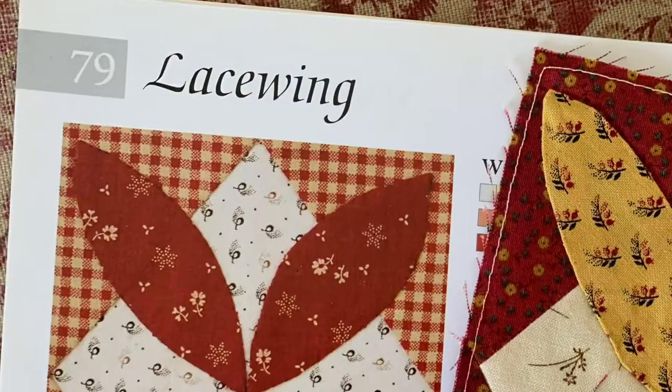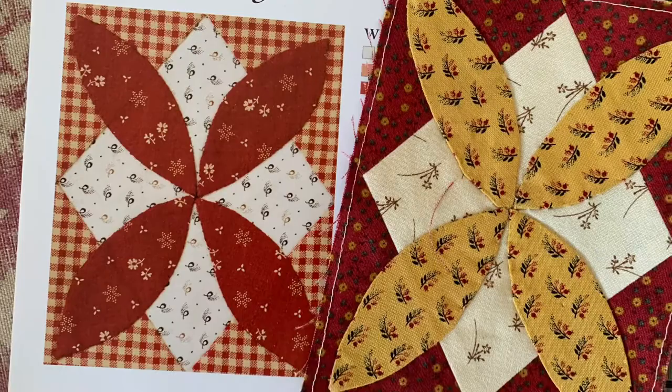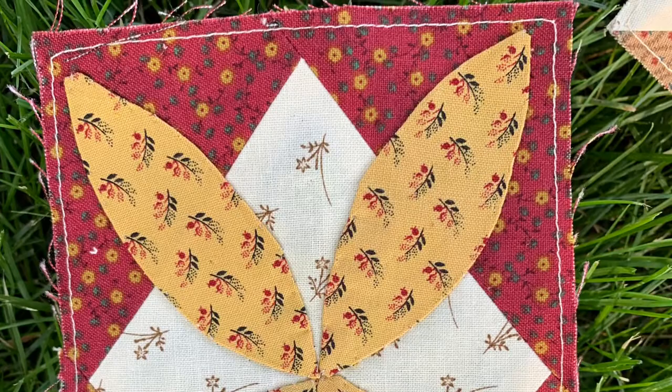Applique, I think I've mentioned this before, that I do not like applique. It's just not one of my favorite things. I don't feel I'm good at it, and it's not just something I enjoy. But all in all the blocks were fun this week.